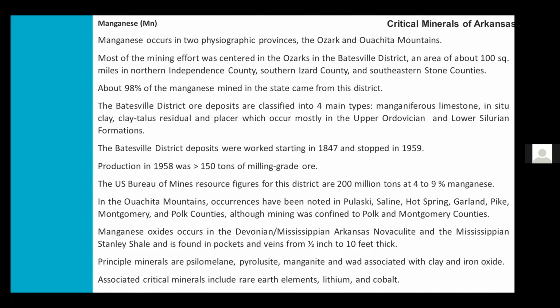Most of the mining effort was centered in the Ozarks in the Batesville district, and about 98% of the manganese mined in the state came from this district. In this district, there are 4 types of deposits that have been classified: manganiferous clay, residual, and placer. And these are mostly from Ordovician to lower in age. Work in the Batesville district started in 1847 and was terminated in 1959.